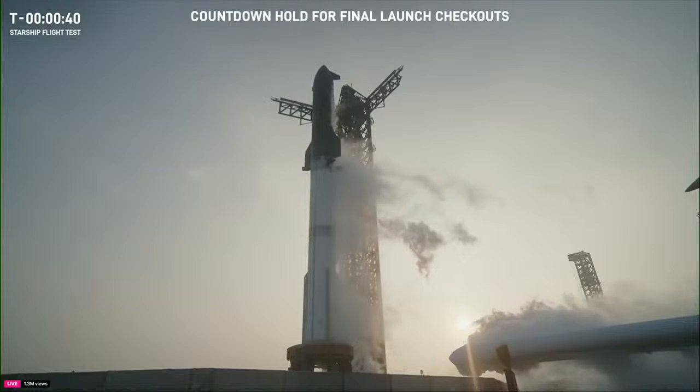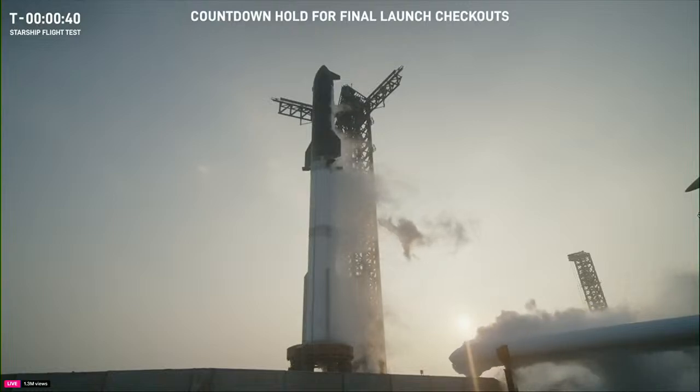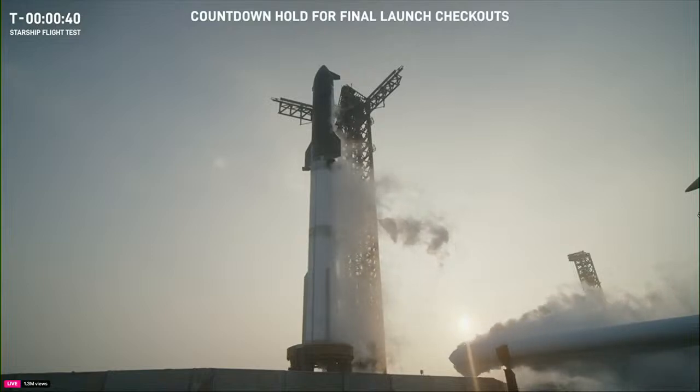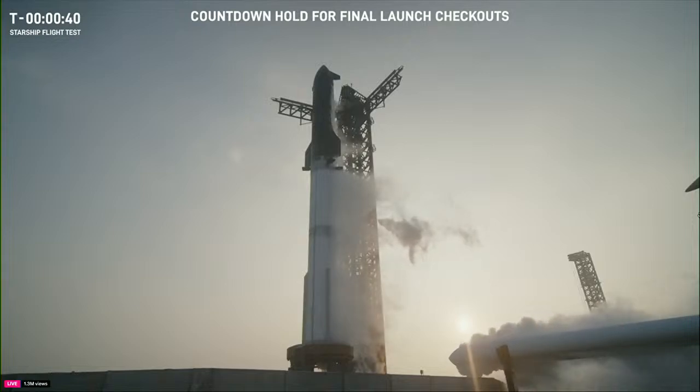So for those of you that have just recently joined us, we have paused at T-minus 40 seconds just to assess and work through a problem that popped up in the countdown, and we are holding here as the teams troubleshoot it. We believe that we have put in a solution and we will be able to proceed, but we have some chatter on some nets indicating that we're just holding here for a few more seconds.